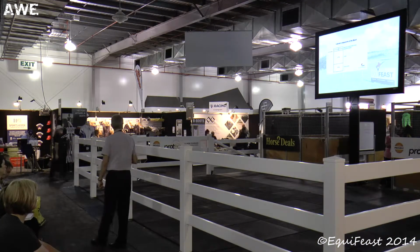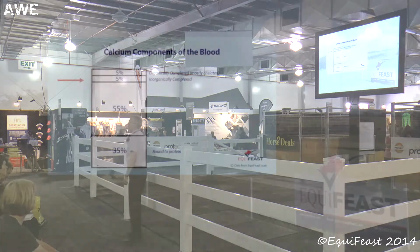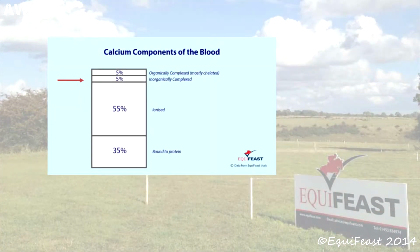The next group are complexed calcium. And the textbooks don't talk about this because the text they mention it's there, but they regard it as inactive. I split it into two, so I'm deviating from the textbooks here. I've got what I call inorganically complexed. That's things like calcium bicarbonate. So that's stuff that dissolves but doesn't split up. It stays as a larger molecule.